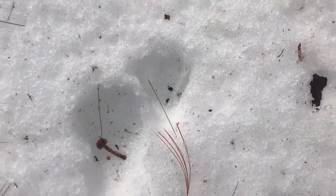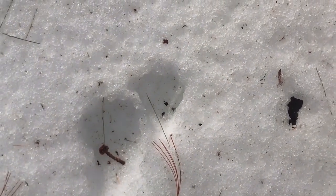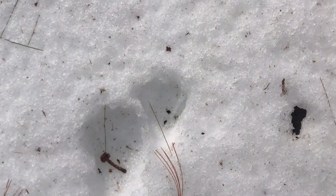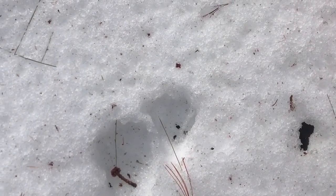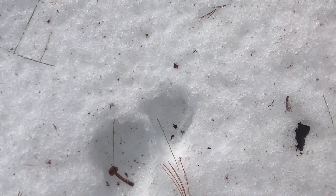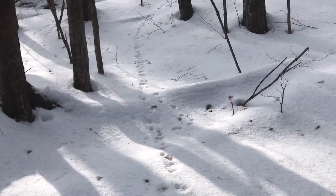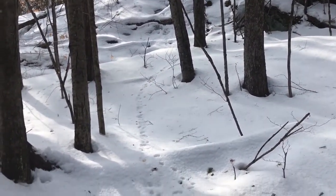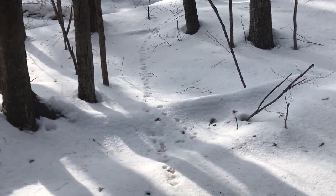This track is two different feet. One, the small front one, and the big back one. It's really not clear because it's so melted. I'll show you where it went to, though. It went right up into the rocks. And that's all the information I need to know that this is a porcupine walking.